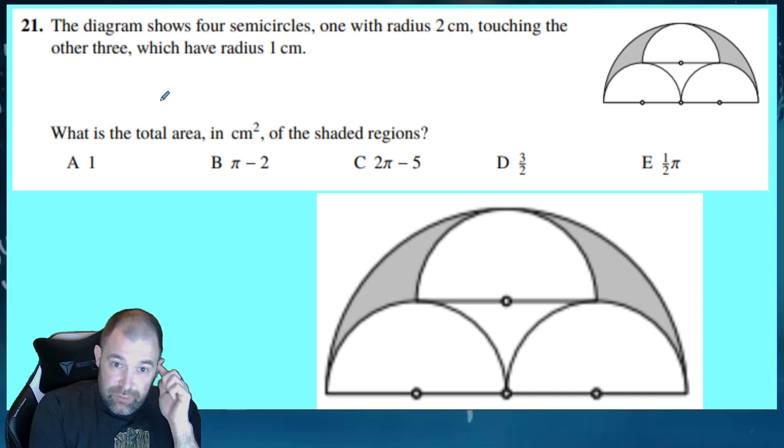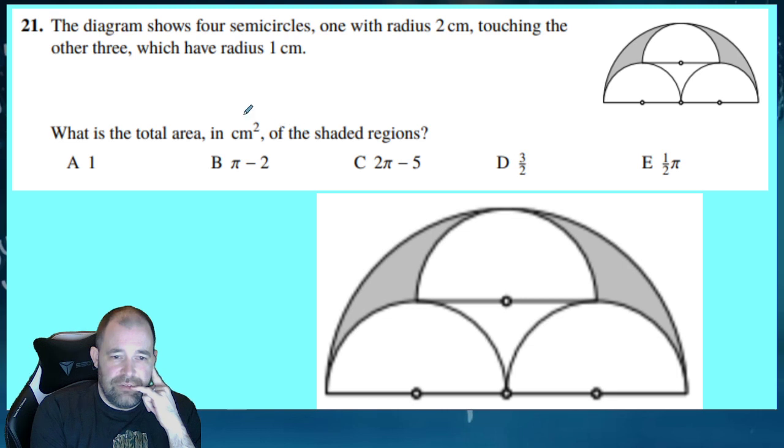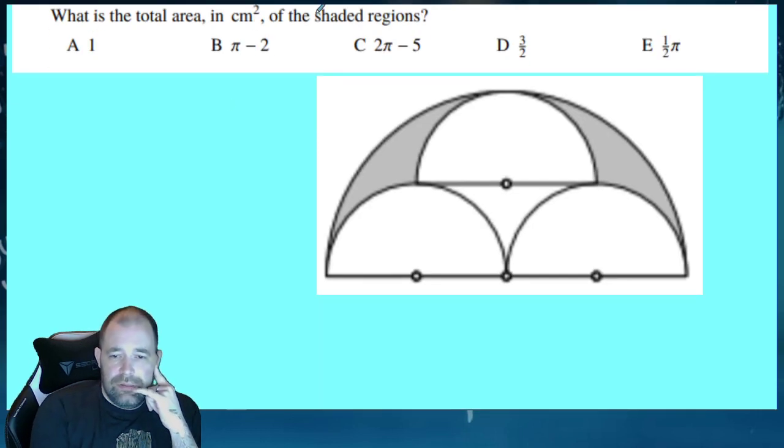The diagram shows 4 semicircles, 1 with a radius 2, touching the other 3 which have a radius of 1. What is the total area in centimetres squared of the shaded regions? Okay, so we know that the radius of this one is 1. These are 1s, and these are 1s. And the radius of the whole semicircle is 2.